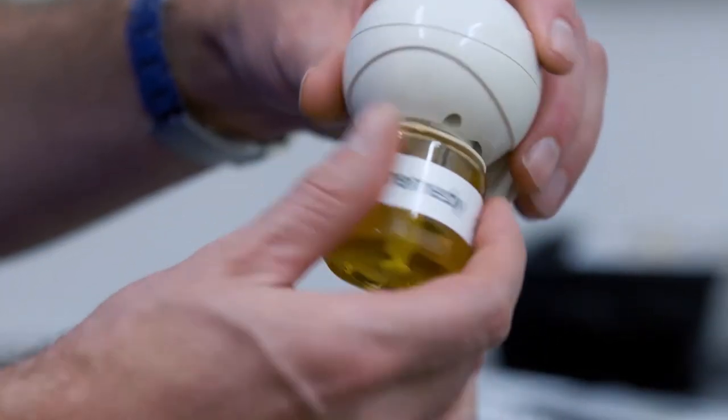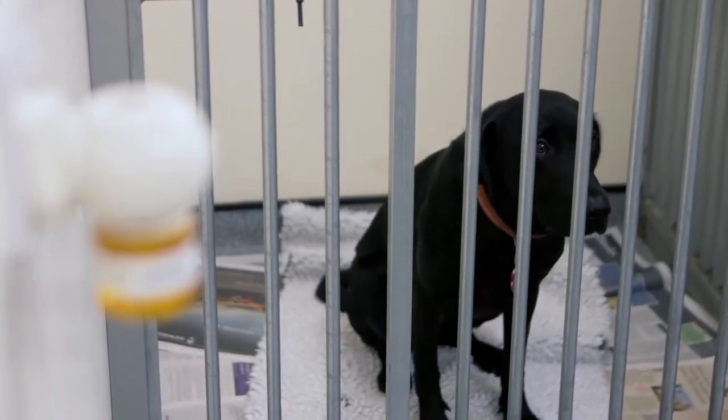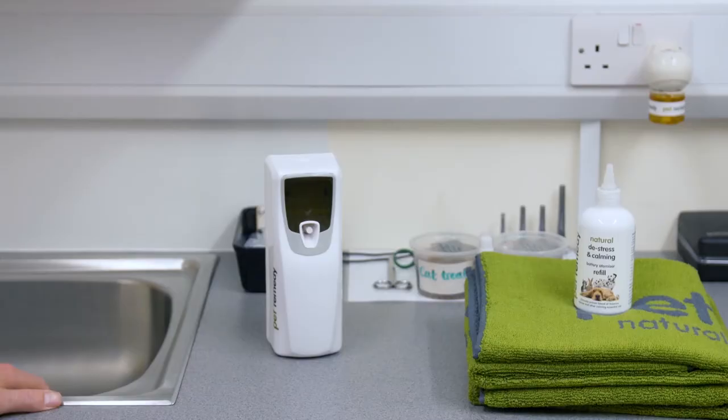We also use the plug-ins in the rooms as well as in the corridor and waiting areas for the clients. We also use the atomizer at times to give that intermittent release into the environment in the consult room.